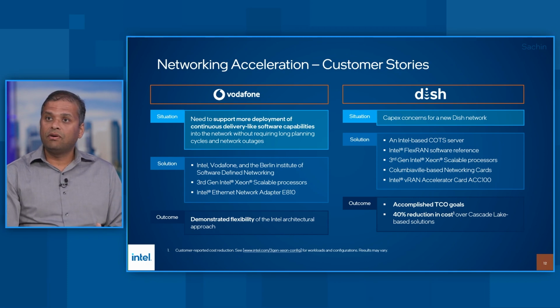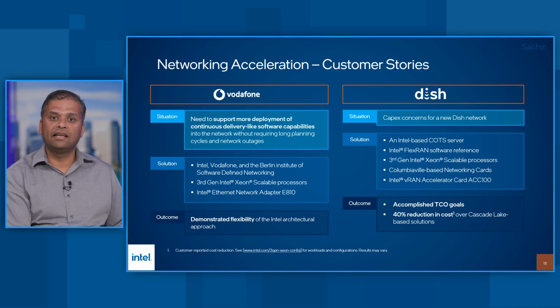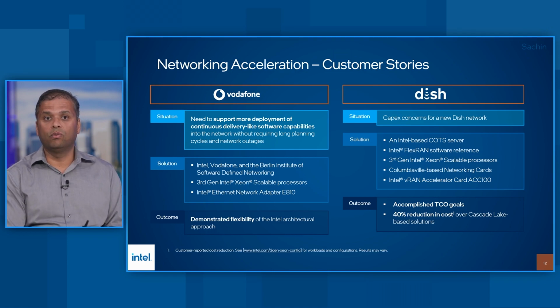So that's one. The second one, much more familiar with the US audience here perhaps, is Dish. This is aiming to be the fourth cellular network in the US. And interestingly, and it's a revolutionary approach because they are now completely designing their network on an open software-defined manner rather than having any legacy infrastructure. And they turn to us as to how can they actually cost-effectively build such an open RAN-enabled network. And we worked with them in figuring out how they can take our FlexRAN software, our platforms for vRAN, and design in solutions where they can provide a 40% reduction in cost over traditional solutions that they were previously taking on.